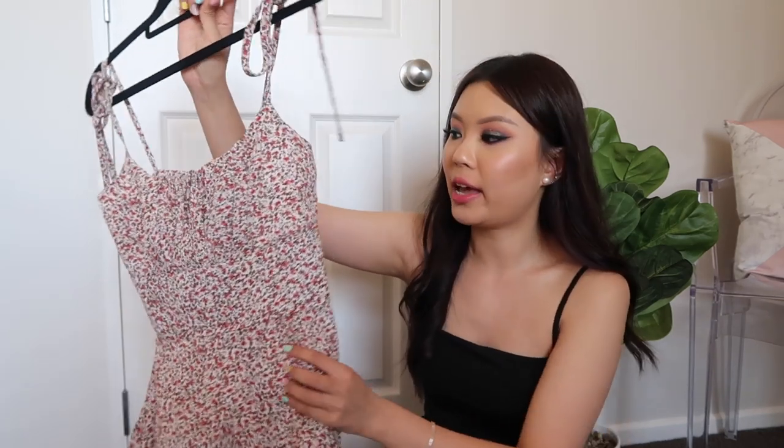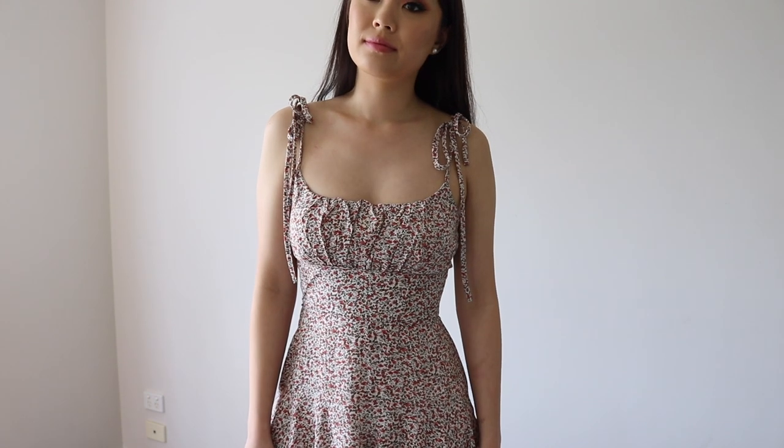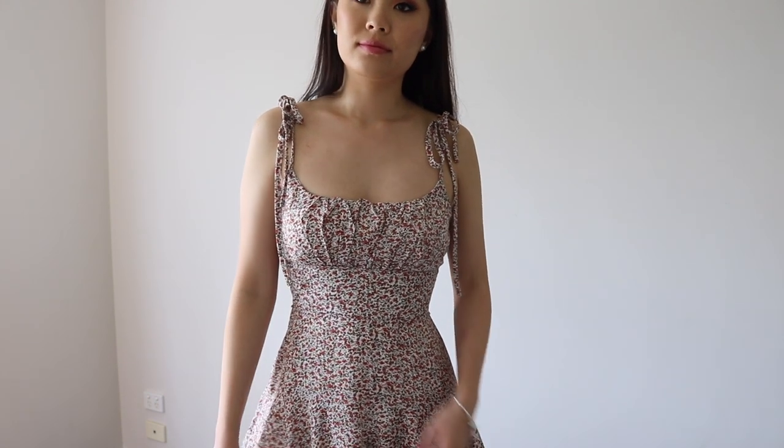So the next item is actually a playsuit, but I'm just going to add it into my dress category. I love these straps, how you tie it yourself. The straps dangle down. It gives a very cutesy vibe. I think with this bust as well, it makes your itty bitty look a little bit bigger, just the way it's sewn in. It's very flowy, so it does look like a skirt. I got this in a size extra small. It is a very cute romper, very effortless. Wear it with some sneakers and just go run your errands.